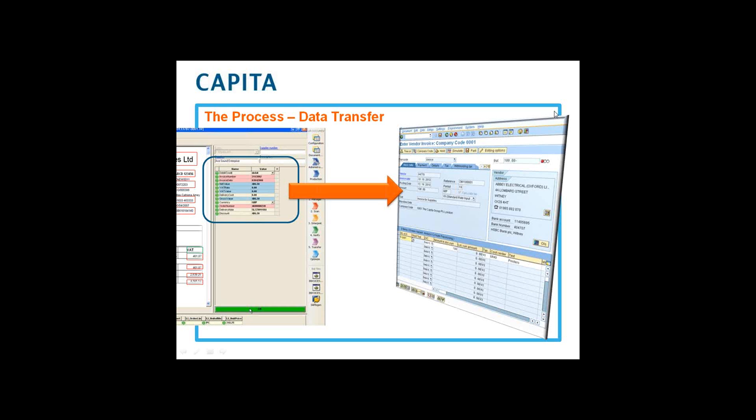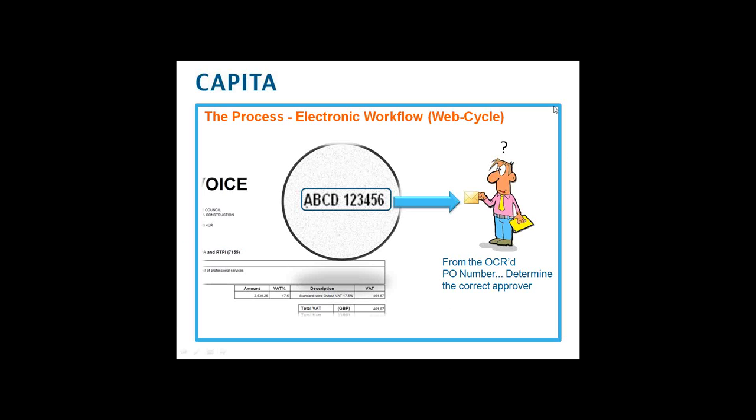And what results is we've got a picture of an SAP screen here, which is a typical vendor invoice, showing how the data would populate into a transactional screen in SAP. So we've captured our data, we've transferred it over into our ERP system, and we're now at a stage where we want to get approval of this document.